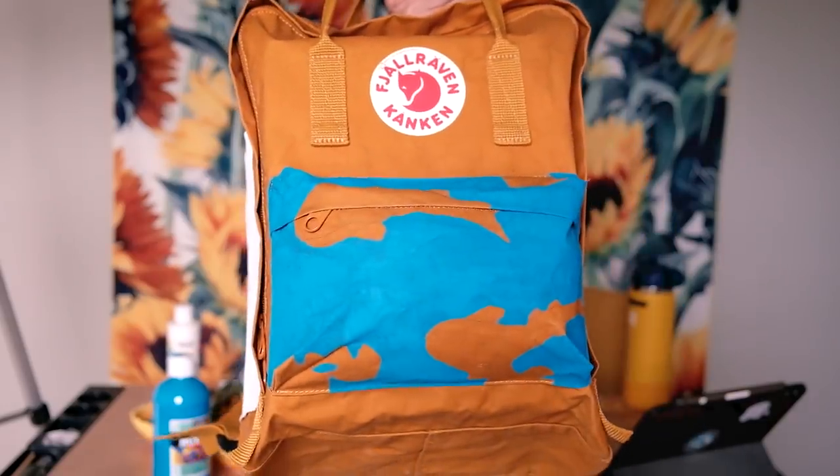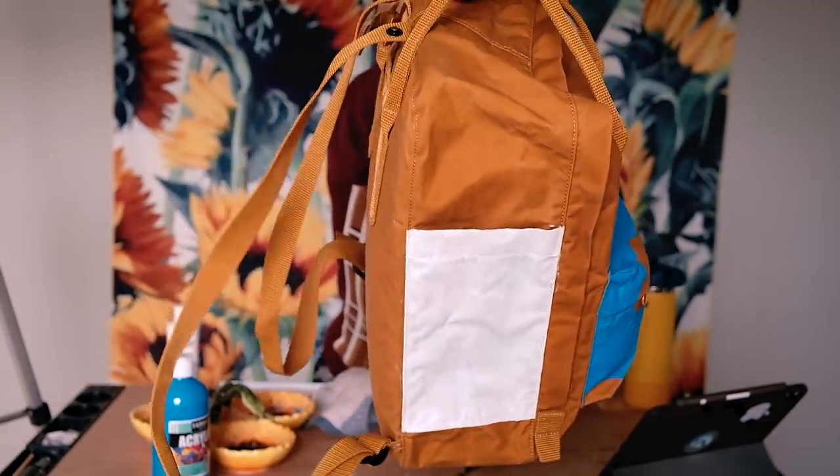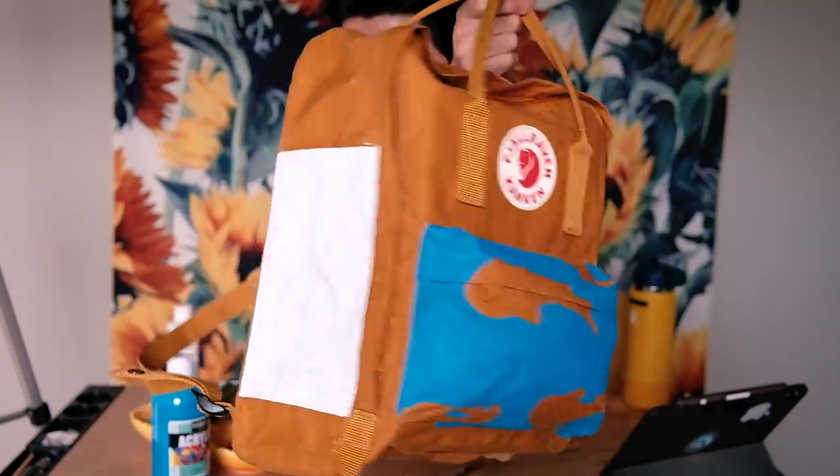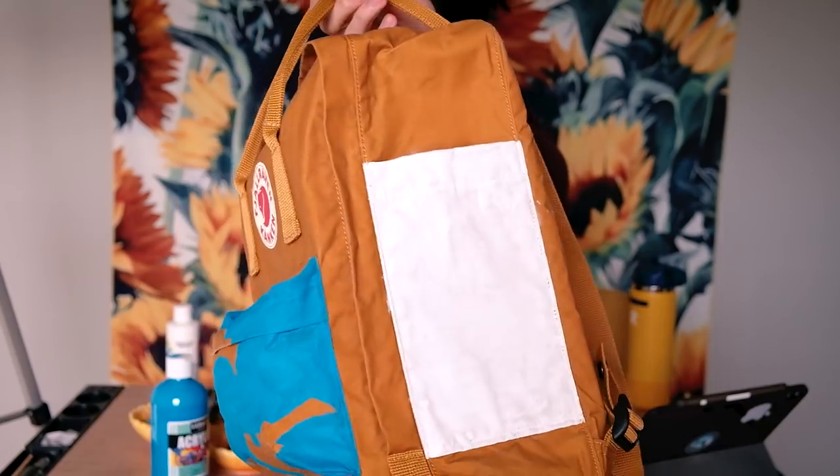All right, I'm back. It's been an hour. Everything looks and feels dry. I also realized that this got on my shirt. Here's a close-up of what it looks like. Obviously, this looks much more white than it actually is. If I turn it to the side, you can probably see that's not perfect, but I don't think it needs to be. I think this is good enough.